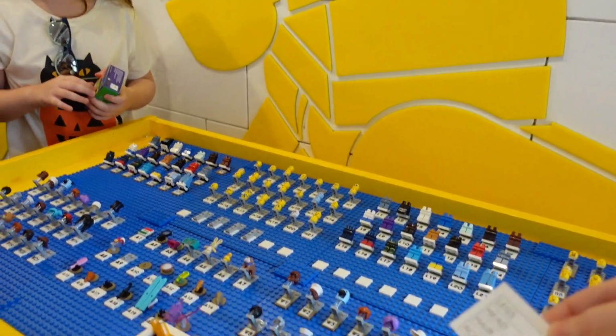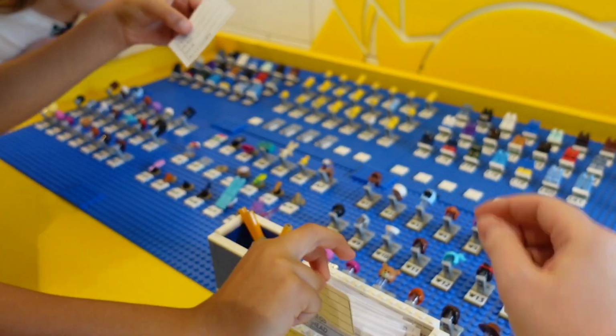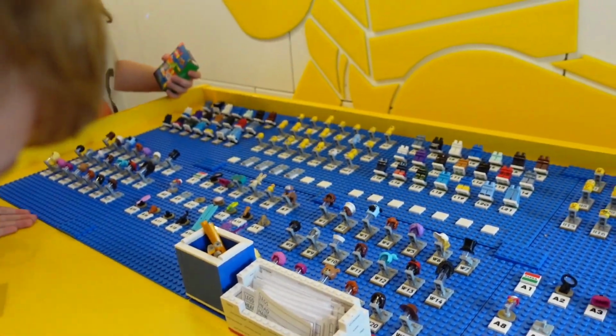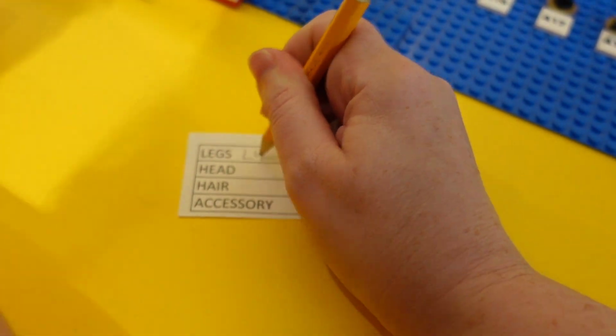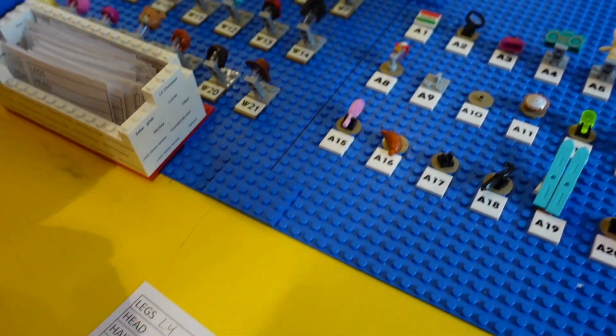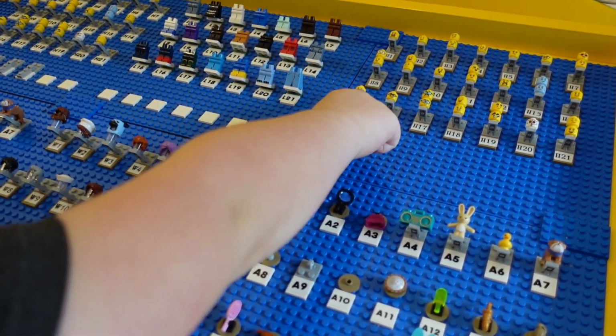So after you're completely done with the shirt front and back for your minifigure, the next thing you need to do is pick out 4 things. You need to pick out either hair or hat, a face, accessories, and pants. Honey, where are my pants? Last one? That looks like me.